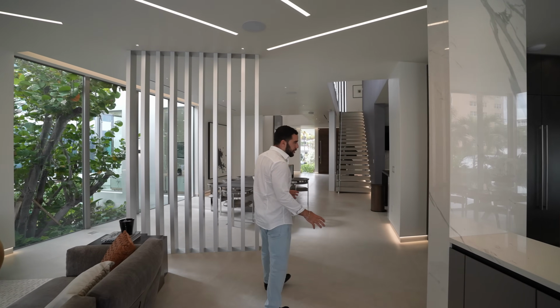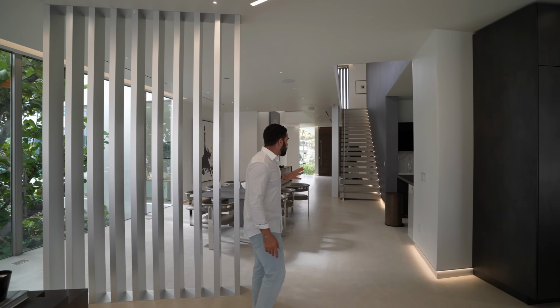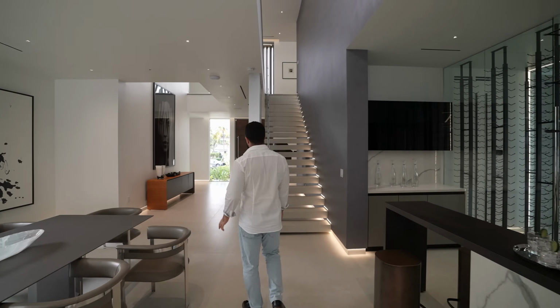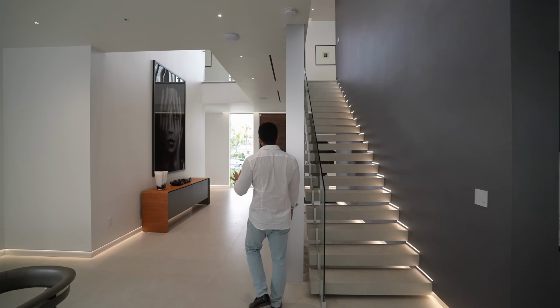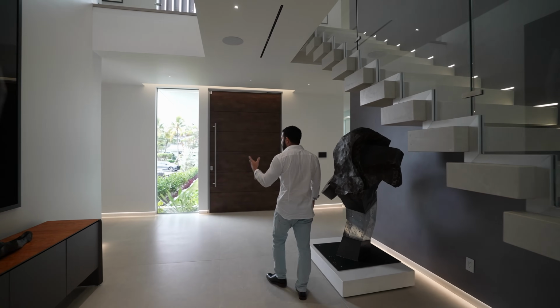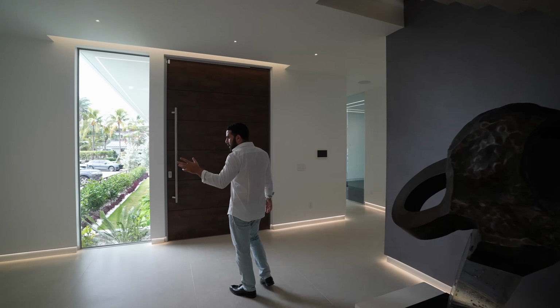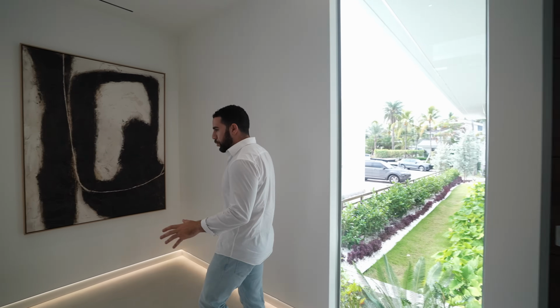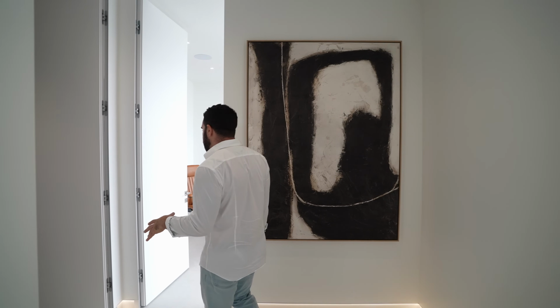All right, so we just came back in. And before we head up, we're going to finish the first floor. There's still a lot to see. It's going to take us back to the front where the foyer was when we walked in. We could start on our left or our right. I think I'm going to start on the left just because there's only a few things to see on this side. You have 2 things: your office and a guest bedroom.